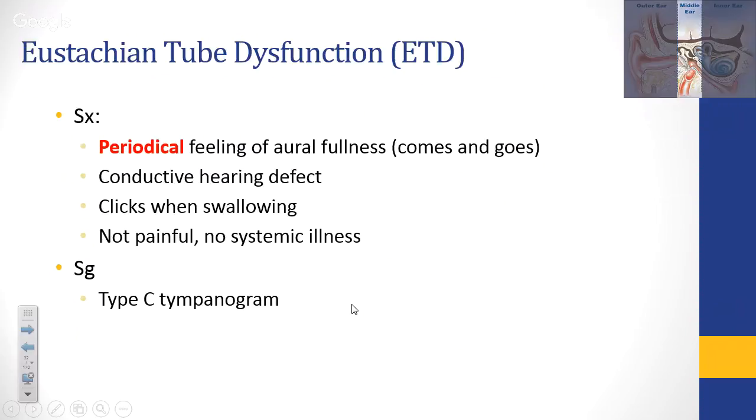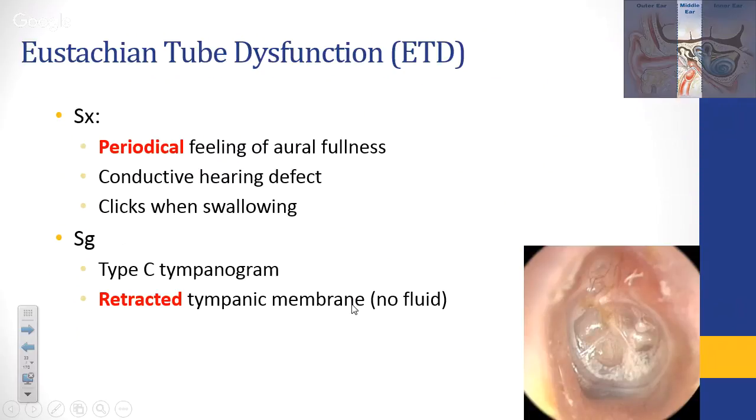It's very irritating, and your hearing goes, and it leads to a conductive hearing defect. So you might hear clicking when swallowing, because when you swallow, you sort of tug on the eustachian tubes, and it's not painful, and there's no systemic symptoms. So if someone just comes in with periodic conductive hearing loss or just hearing loss, that's something to keep in mind. And the signs are a type C tympanogram, which I will talk about shortly. And you might see a retracted tympanic membrane with no fluid. So it's just like glad wrap being sucked back onto the tympanic membrane.